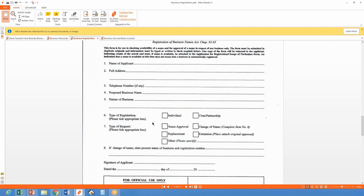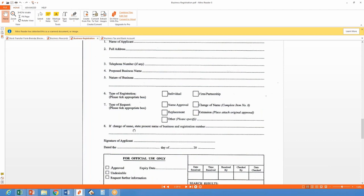What type of business registration? Is it an individual or partnership? Are you applying in item 7? What type of request is being made? Is it a name approval, a change of name, an extension, a replacement, or any others that we want to deal with or specify? 8 is where we're saying if it is a change of name, state the present name of the business and the registration number. So if it is that I have a business name that I want to change, or change it from sole trader to limited liability, here's where we'll indicate what the current registration of the business is.